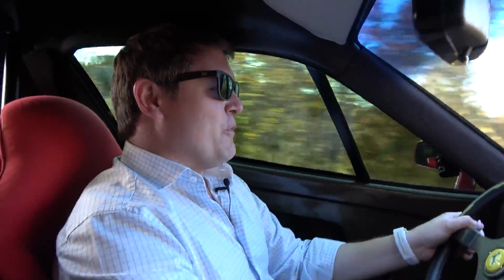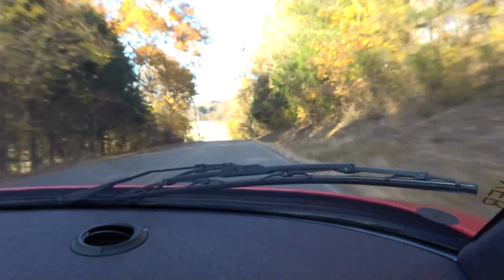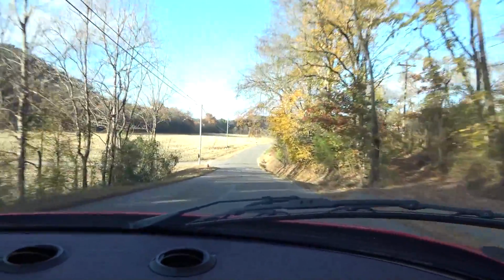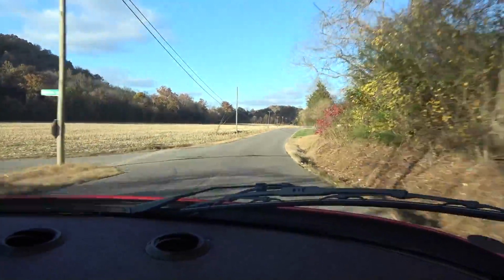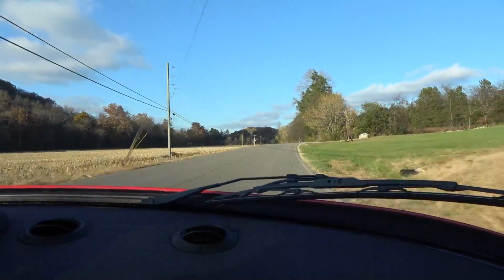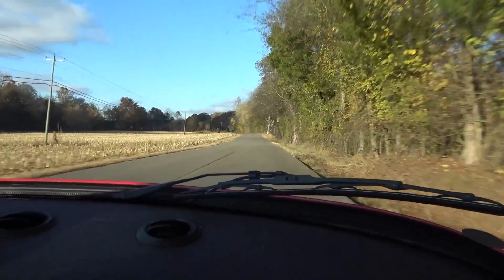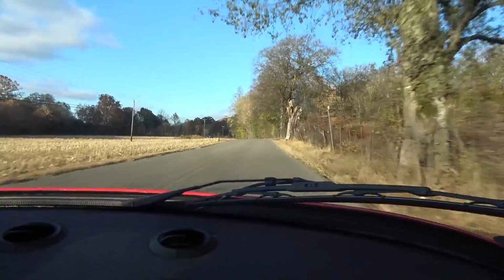This is so phenomenal. I mean, look at this, driving down roads like this in a Ferrari F40, thanks to 458 Destroyer, with that soundtrack.